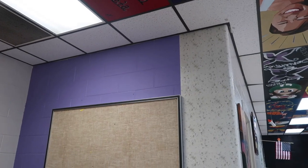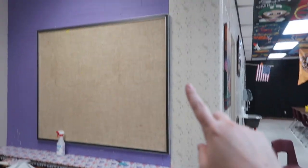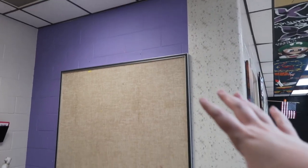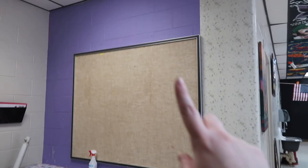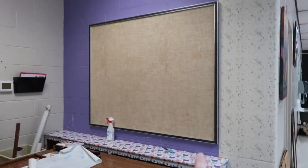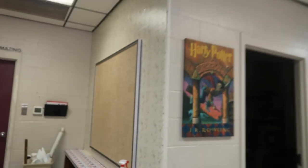Okay, this is proving to be way more difficult than I anticipated. I had to cut it into 3 separate sections because it was just getting stuck constantly, but I got one strip done. I like it a lot better than the purple though, so we're gonna get this part finished. Okay, you guys, it took me probably 2 hours to get this dang wall taken care of, but I have it completely covered. Look how good it looks.